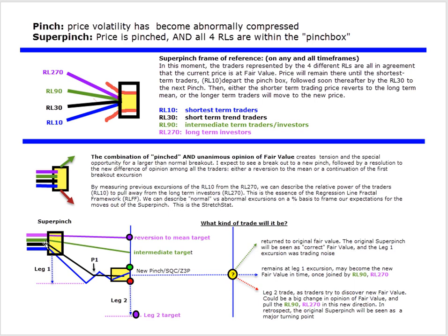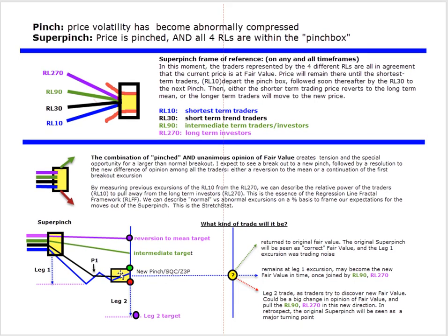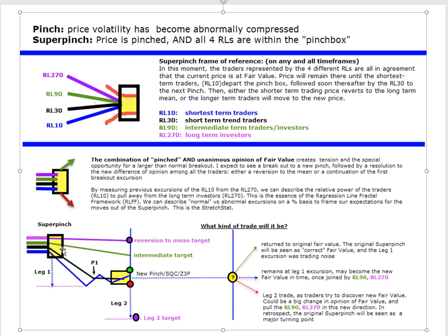And so in this case, where we have a super pinch condition and then something triggers the traders, followed by the RL30, to take it to a new area of consensus, it's moved down to leg one and then begins to compress into a new pinch that is measurably different than the original pinch. What you'll see in the regression lines is this kind of image, that the 10 and the 30 move to a new level. We call that leg one, and then you get some consensus. And now you have a temporary difference of opinion between the fair value and price defined by the short-term traders in this new pinch, where it's forming an SQC, sideways quiet channel, or C3 pinch, and the long-term fair value that's marked off by the RL270.